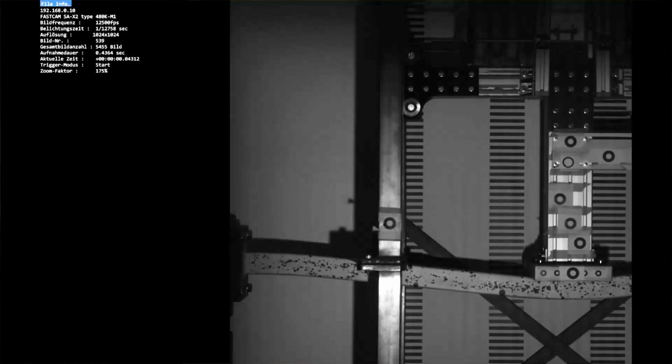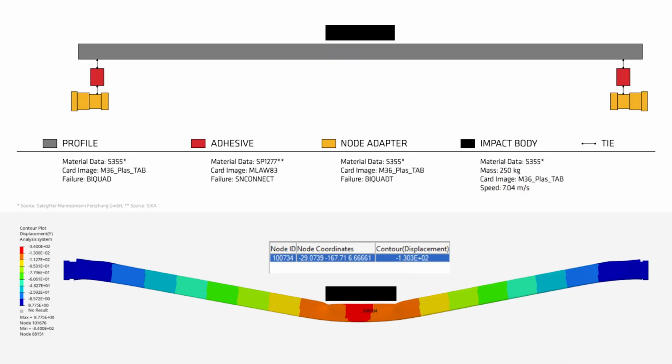Though some movement at the connection is visible, the slide down of the hollow section is prevented by the adhesive bond. You can see that a lot of things are happening during the impact. We wanted to see if we can replicate this behavior in a model and use this model to validate our ROPS requirements. We set up a dynamic finite element model in Radioss reflecting the real impact test.